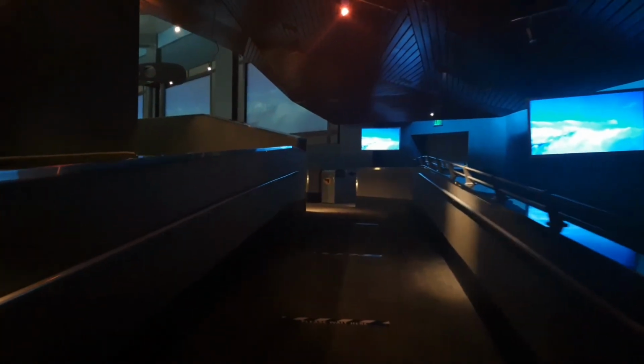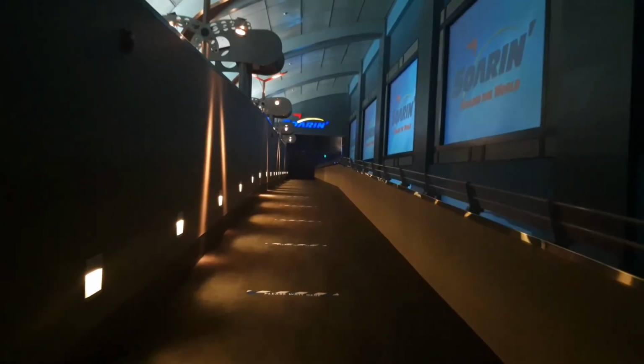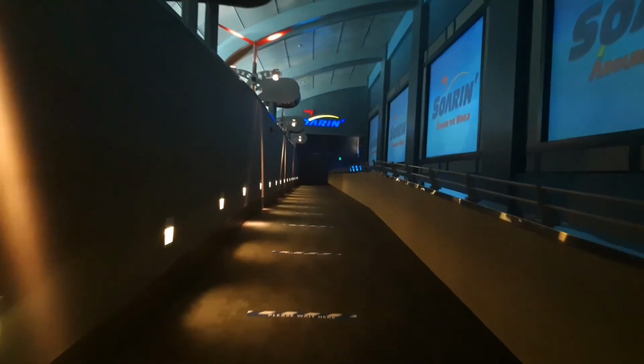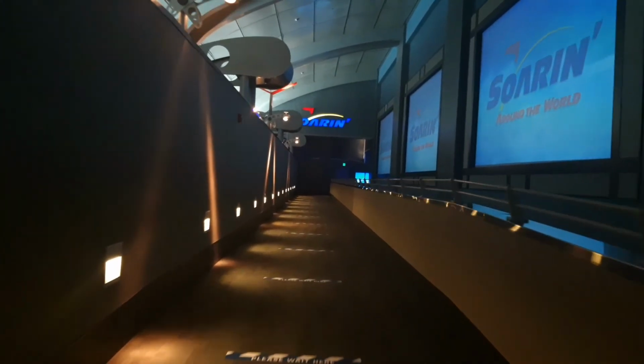Looks like they've turned on some of the TV screens, just showing clouds. Yesterday it was pitch black on Soarin', so it looks like they might be showing something, basically just the logo for Soarin'. Pretty much a walk-on for Soarin'. During the summer, this is usually 40 minutes, but because of what's going on, it's pretty light here.